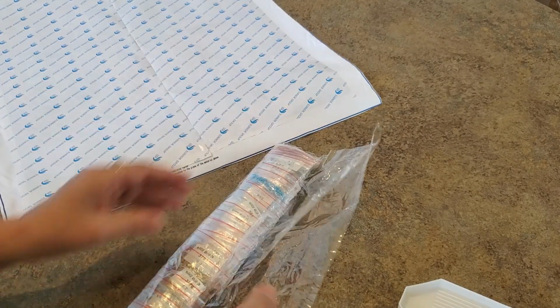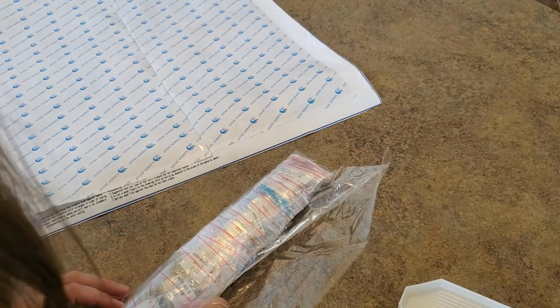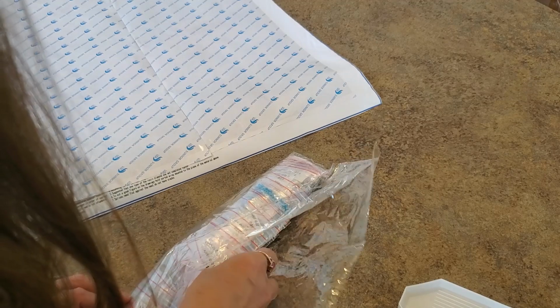3752. It's not going to be white. It's supposed to look white. They're not going to be white. 37.52. They're in order. Well, I think I just threw those in there.